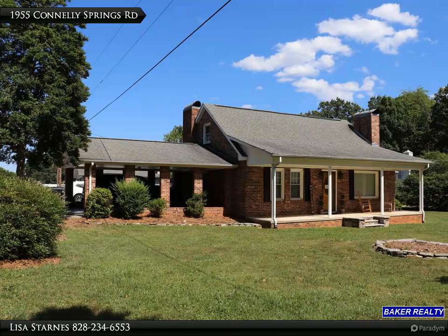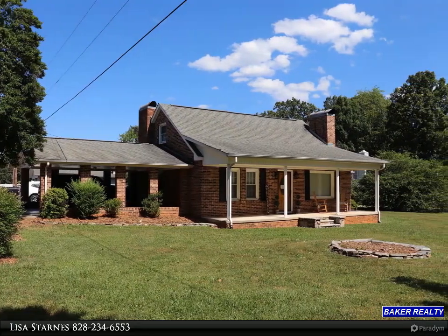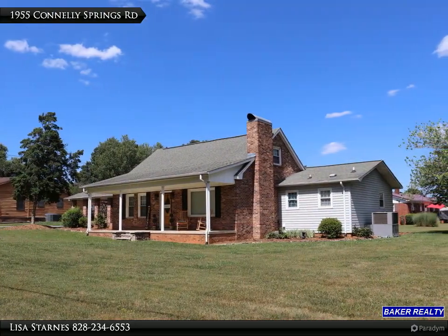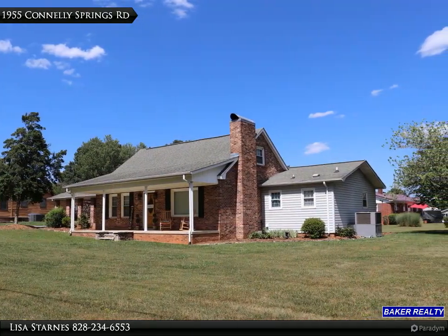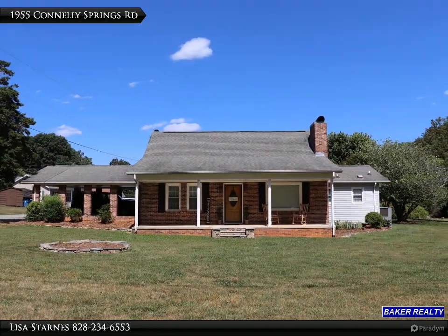Welcome home to this 3-bedroom, 1.5 bath home featuring covered front and back porches. Enjoy the spacious kitchen with electric cooktop, wall oven, microwave and dishwasher, all replaced in 2020. Cozy living room with a wood stove for chilly winter days.